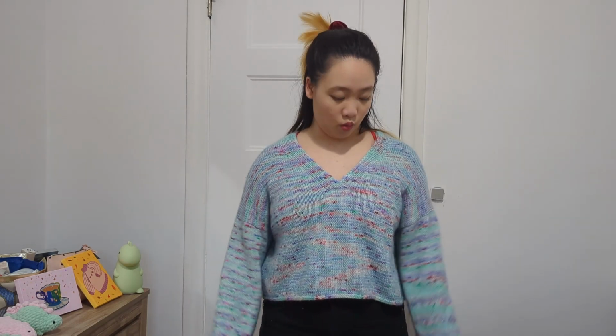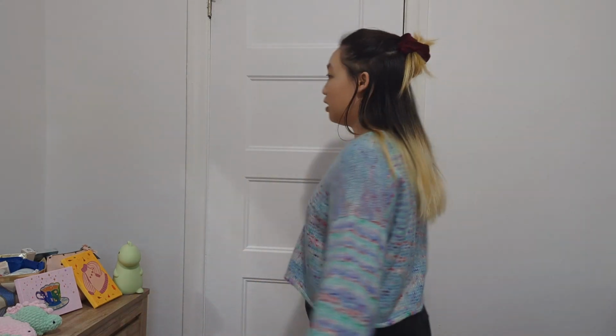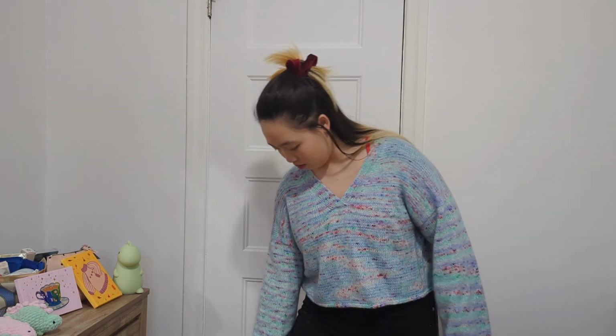I like this pattern. It's a drop shoulder design with the collar built in while you're knitting. It features a big sleeve with I-cord, the bottom also has I-cord, and it's just a nice relaxing fit. I think it looks really nice. Imagine it's like a skirt, it will look really cute.